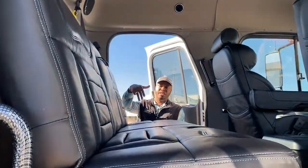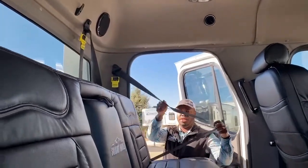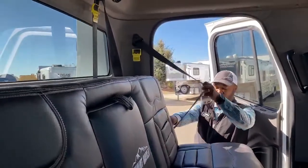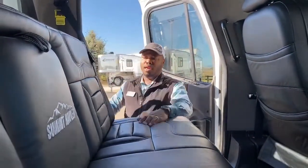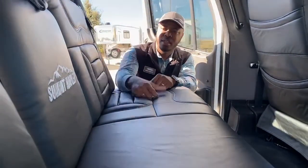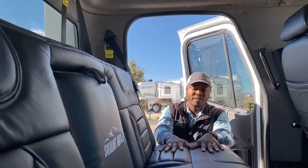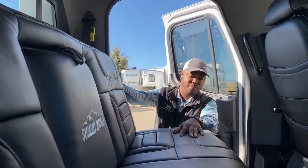Right now, you're not seeing the seat belts because right now we have it in the back. But once it's time to drive, you could actually put all three seat belts in, and of course the buckle will come out from underneath the seat. So everything is here for three people to sit down in here safely. So all the seat belts are located in the back when not using it.